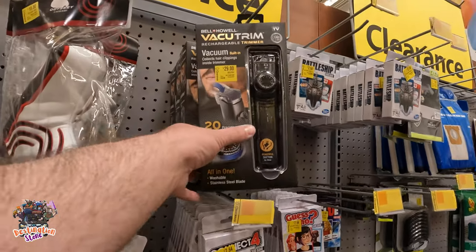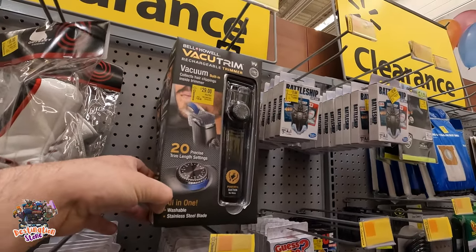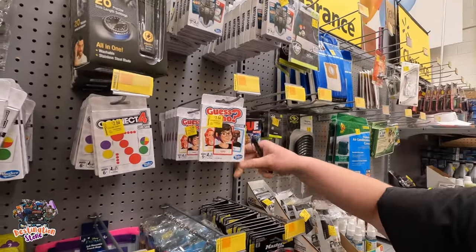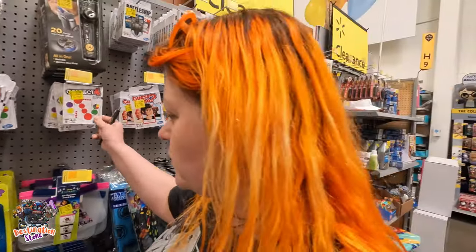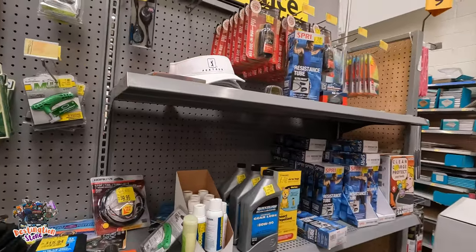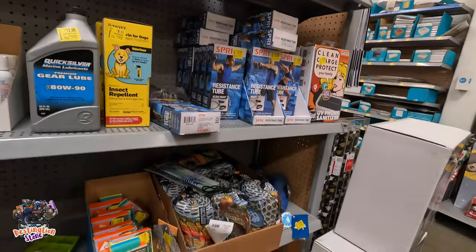Look, this is a vacuum trim. It'll suck it all up. It would overload on my beard. Hey, some Clue cards. Yeah, Clue and Guess Who. Connect Four cards? That's cool. I've never seen that before. Let's see, they got some workout stuff over here. Some goggles. Resistance tubes.